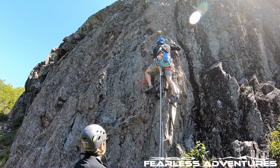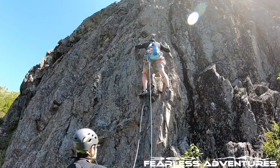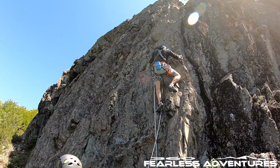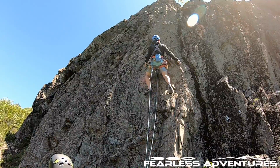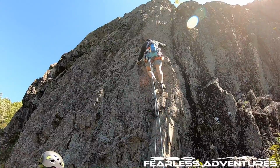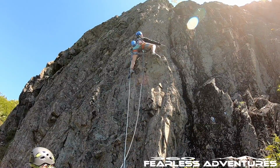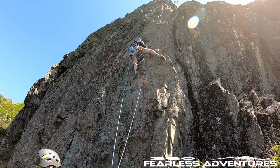He's putting his quickdraw in the bolt. So this is what you need to do to set up the top rope. So basically someone has to go and lead. Depending on where you're at, you might need to go set it up right on top, but he needs to put anchor points on top to hold us when we're doing the top rope.